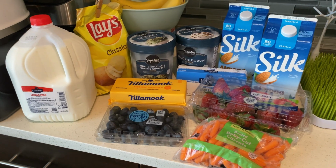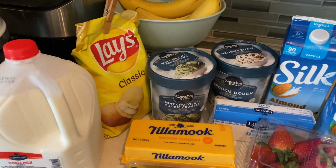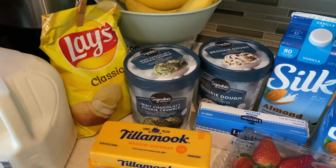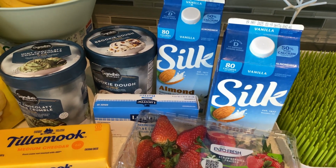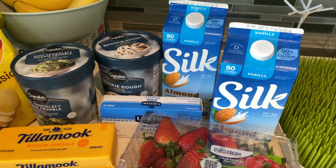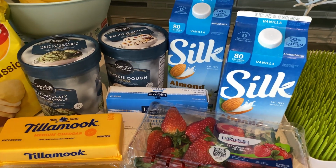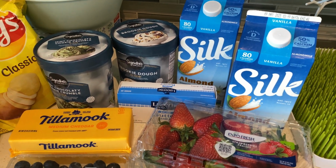It's March 6th. I did a pickup order at Safeway. Let me show you what I got. So I just picked up the weekly deals. We got some more milk. This was $2.49. Some Lay's chips, $1.99. The ice creams were $2.99 each. So were the Silk almond milks. We're trying those out for smoothies and for oatmeal. And we're liking it a lot so far. So we will probably be adding almond milk into our normal grocery budget in rotation.